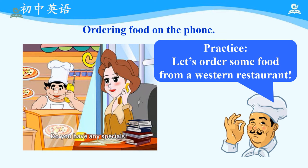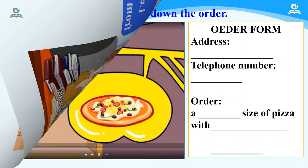Now, let's watch a video. Here's someone ordering food from a Western restaurant. Let's watch and complete the order form.